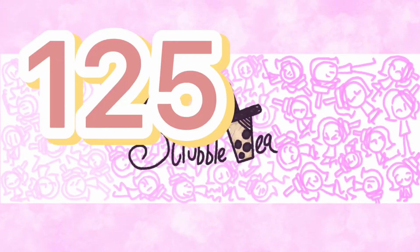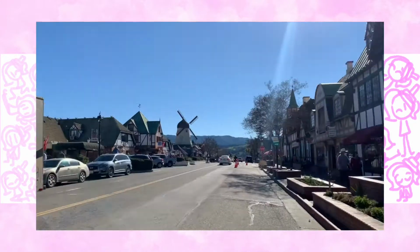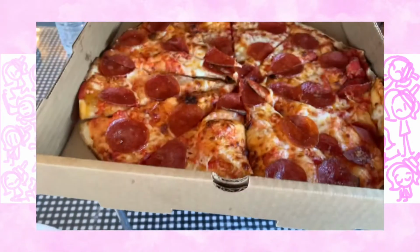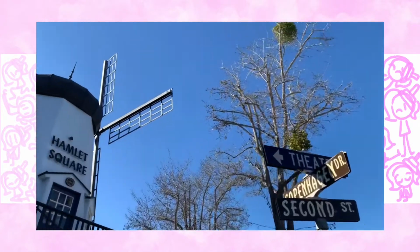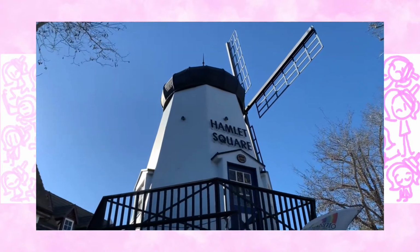125 miles north of Los Angeles sits a Danish town called Solvang. Solvang in the present day is home to unique shopping, delectable dining, collections of Legos, fun activities, and tons of windmills. This cozy little Danish town has offerings for the whole family to enjoy.